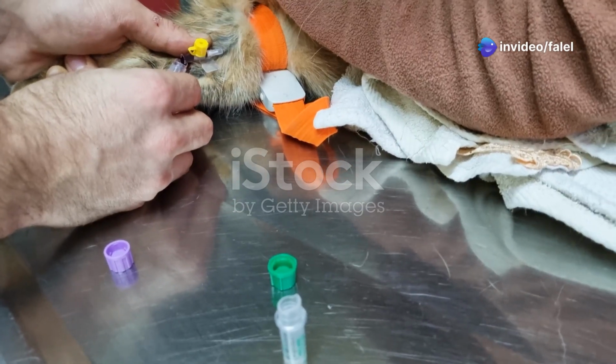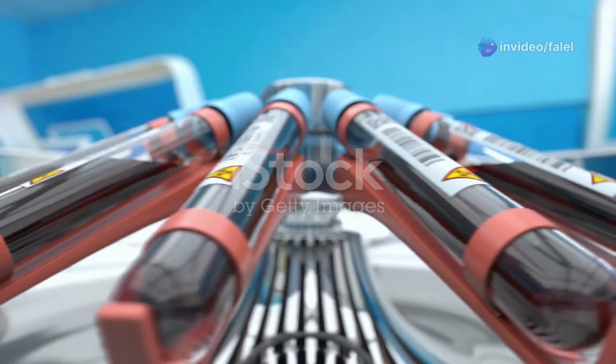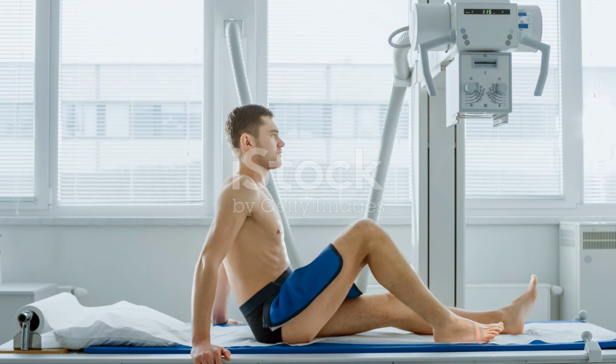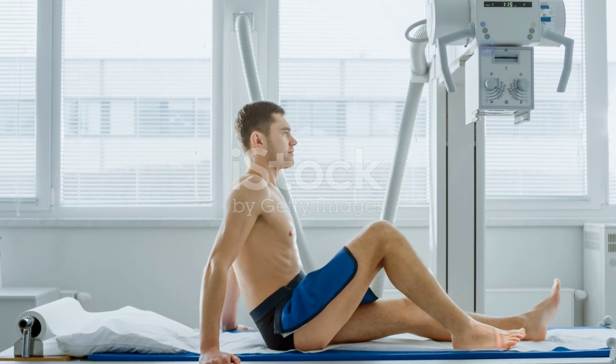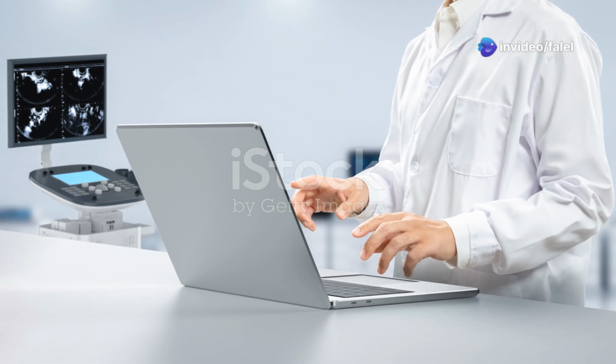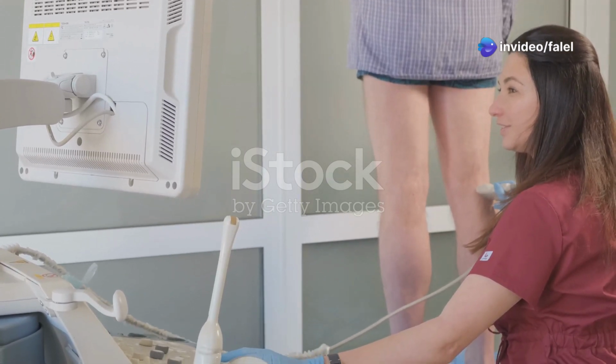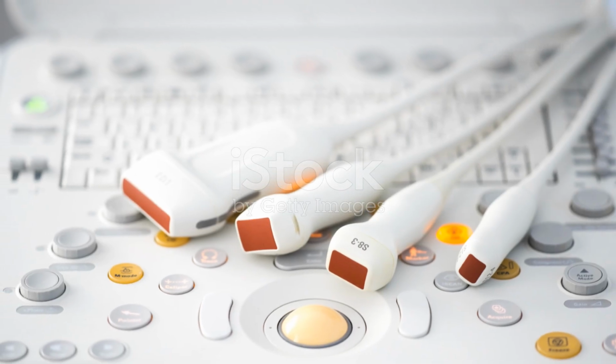One common test is a blood test. This can help identify things like kidney or liver problems, as well as check your protein levels, which can be affected by edema. Imaging tests like X-rays, ultrasounds, CT scans, or MRI scans can also be helpful in visualizing the affected area and looking for any abnormalities.